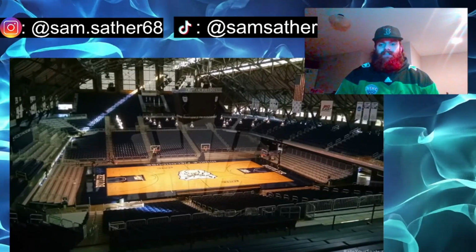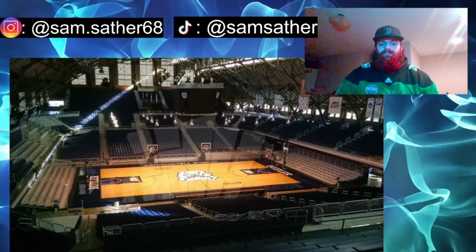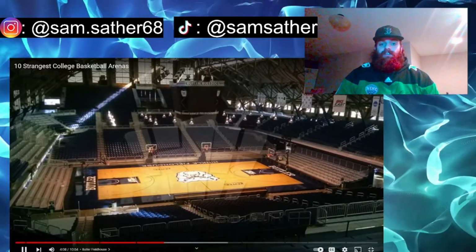Big East schools have some pretty nice college basketball arenas. That's what a lot of people call arenas, because a lot of them do tend to look like that. You do have the extended seating going up the side. This is really nice, I'll give him that.